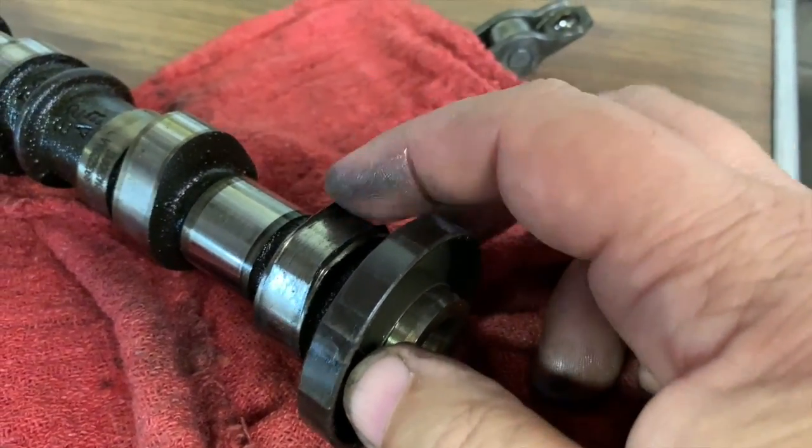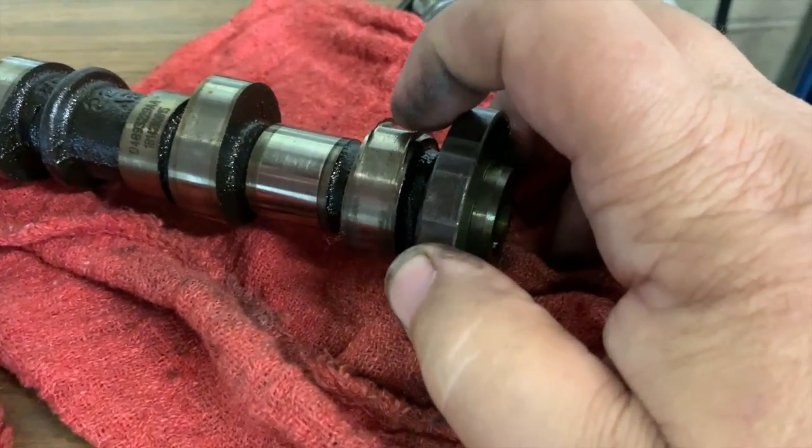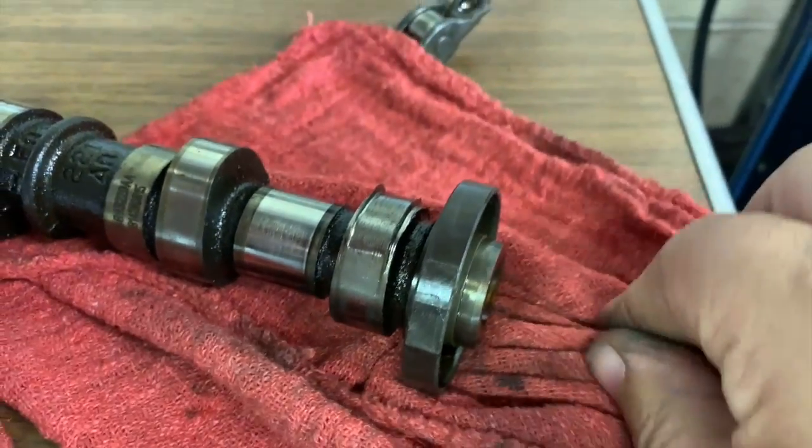It is incredibly durable, but this is its fatal flaw as such. This problem will show up usually around 110,000 miles. Some have it sooner, most don't. Most have it around 110, and some never get it.